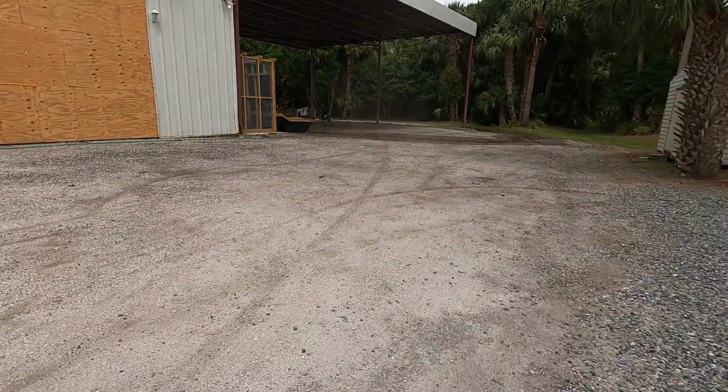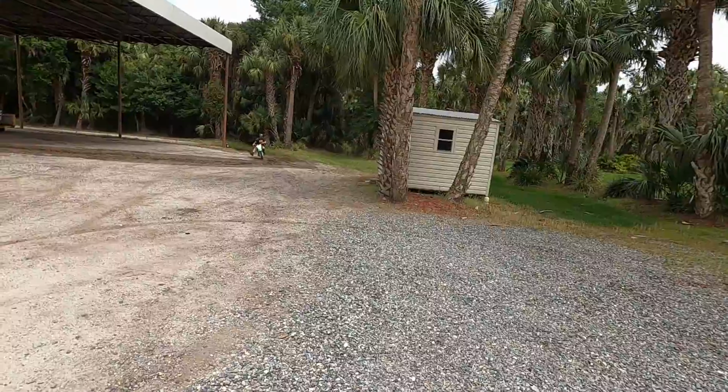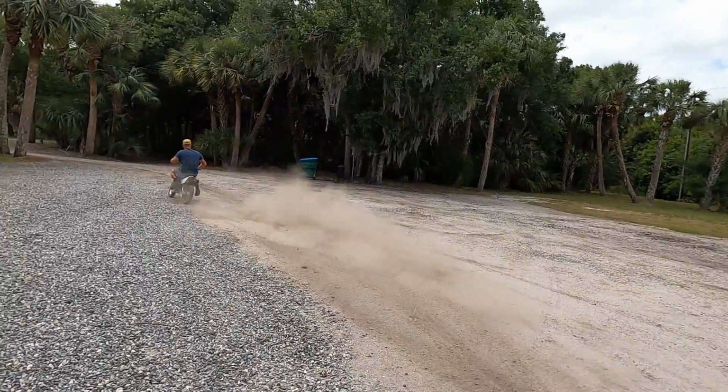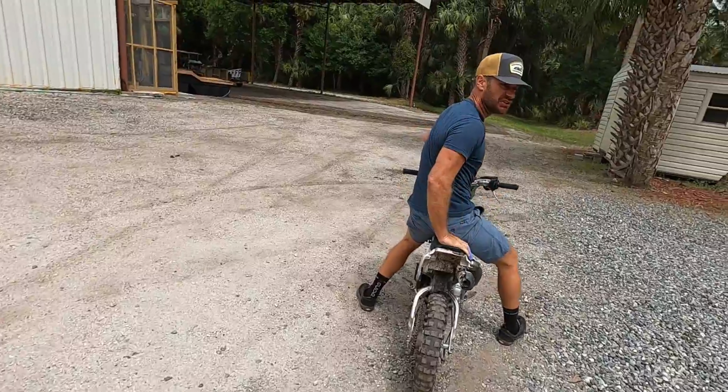Oh, I think you realize the brake doesn't work. There's a foot brake! The handle brake is broken. Oh, oh no. The foot brake, foot brake. That's how you do it, man. Screw you!